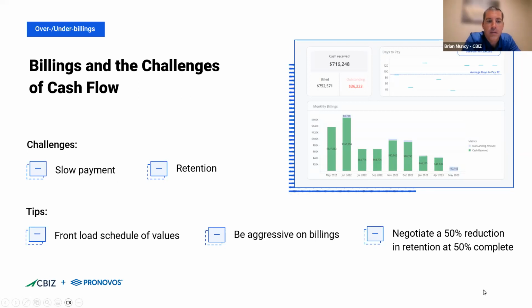Yep, we've included a couple of tips here. One is, the best you can, sometimes front loading your schedule of values, so that way you're getting more of that cash up front. Being aggressive on your billings, as we just talked about with that last graph, being as aggressive as you can, as much as the customer will allow you. And then a last one, which a lot of people do, but just making people aware, is seeing if you can get a provision in your contract that says once we're 50% complete, can we reduce the retention from 10% to 5% or whatever that percentage is, cut it in half. Then you're getting half of that retention halfway through the job, which can help.